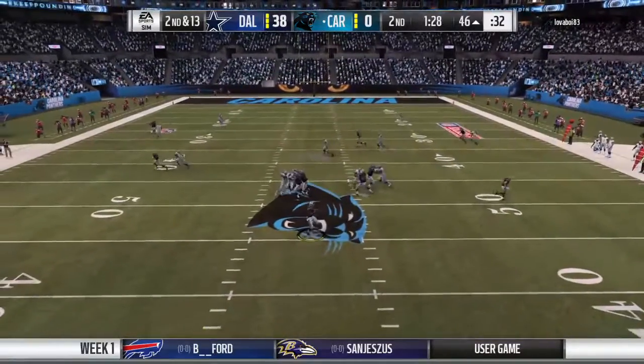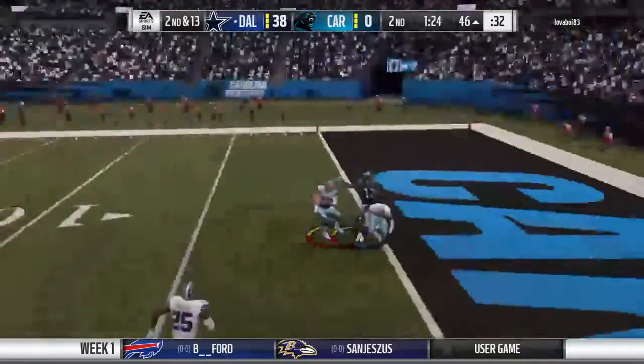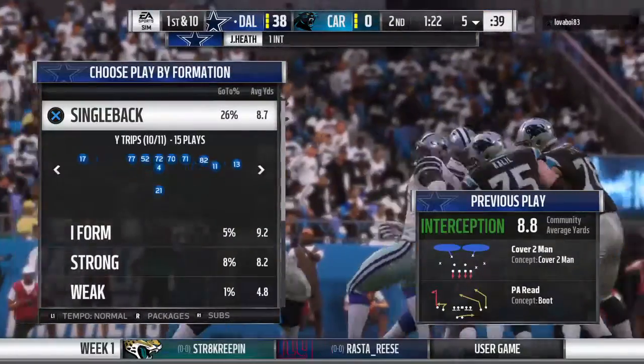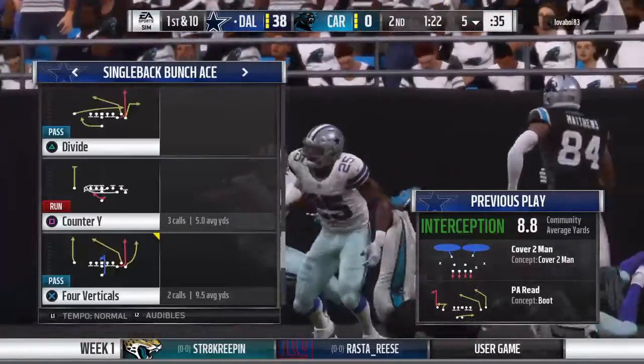Now it's Newton here off the bootleg. He's going to air one out. And my goodness, another interception. Picked off by Jeff Heath. And a big turnover there as his guys will get the football back.